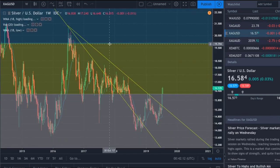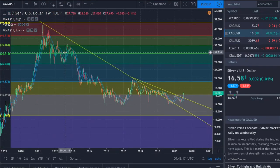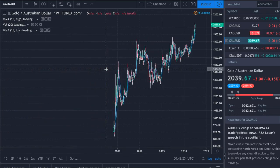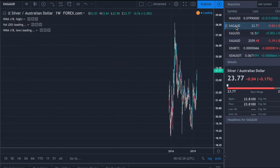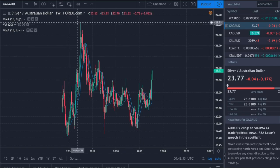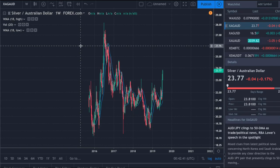Back in 2013, when silver hit $50 USD, at the same time, in XAG, unfortunately this chart doesn't go back to 2013. But back here, we were at about the same price. So we hit about 48.49 Australian dollars. So it was at about parity. That's because the US Australian dollar exchange rate was almost 1-to-1. It was pretty close back then.